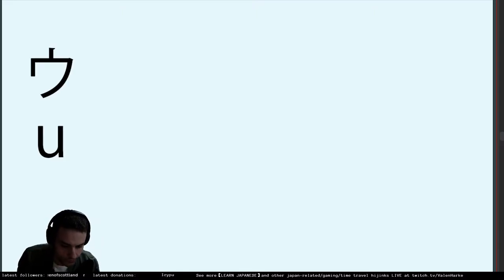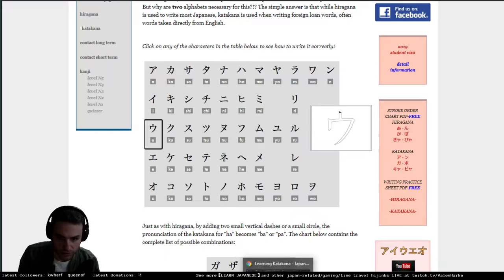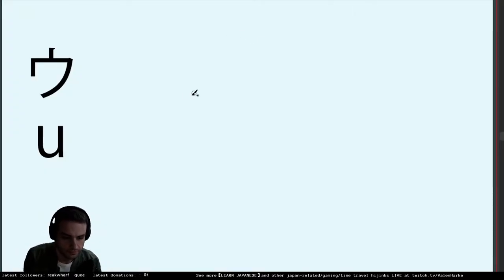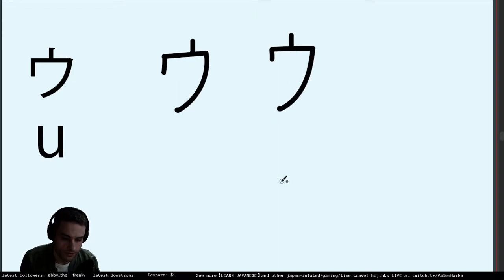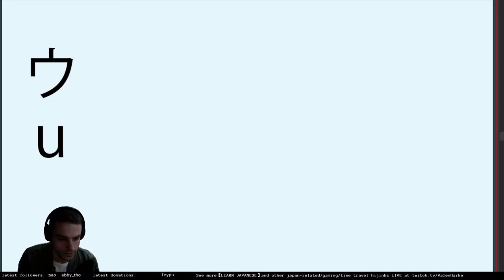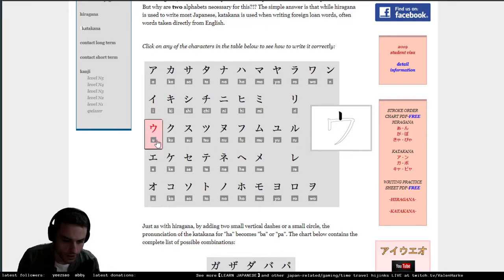Boom. U. Now, don't get tripped up. One, two, and then three. That second stroke is not all one stroke, even though it might lead you to believe that it is. One, two, three. U. One, two, three. Okay. Good job. Check it out. It's right there. Boom. One, two, three.